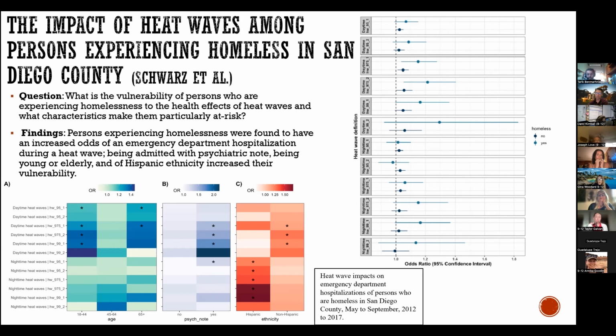So the unhoused individuals in San Diego represent 0.3, 0.4% of the population, but they represent up to 15% of all of the hospital admissions. This is huge. And this number is exploding when there is an extreme heat event or when there is a wildfire smoke event. So I just wanted to emphasize that this is a very, very big environmental justice issue. And I think this is particularly important in San Diego.